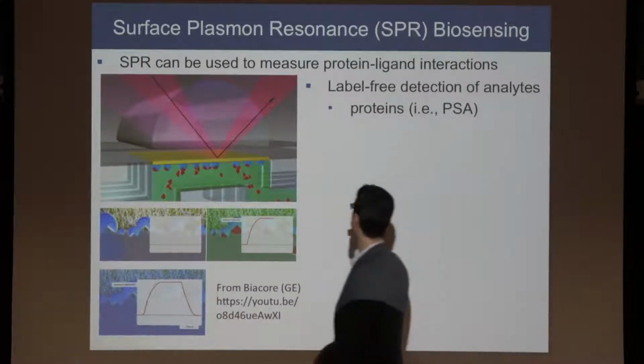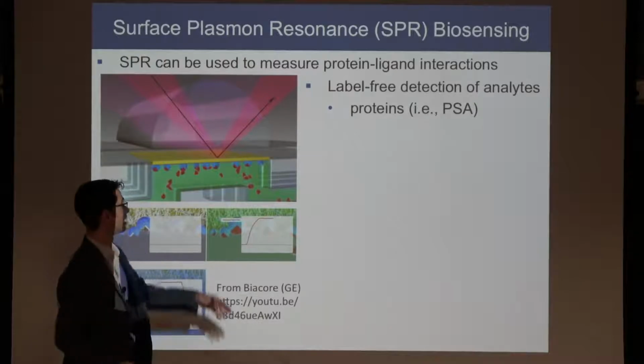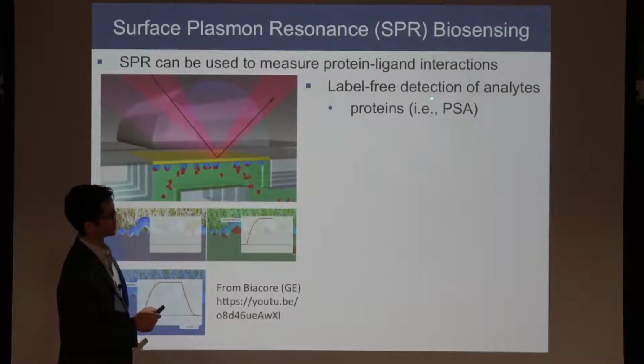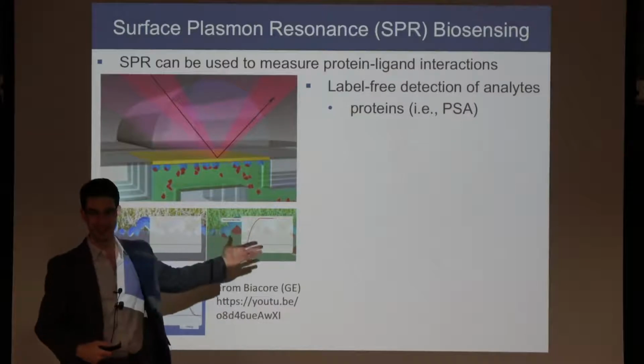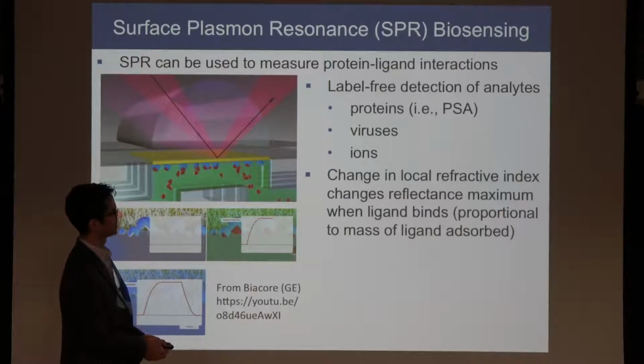Okay, so what it allows you to do is label-free detection of analytes. So you don't need a label, but you do need to modify the surface somehow. So for example, if you, or your older male relative, has gotten a prostate-specific antigen test, and there are many, many examples, they use the SPR technique to measure the presence of this marker, which is a marker for prostate cancer. It can also detect viruses and ions.